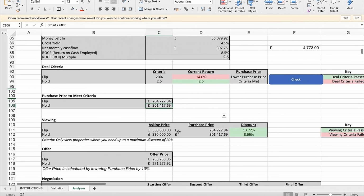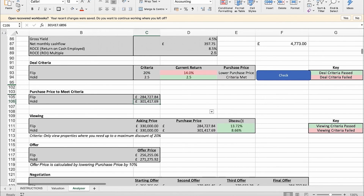And then if we look at this section here, it says for viewing, well, okay, we're still on the desktop analysis. Should we view this property or should we not view this property? And if we look through both, then for flip and hold, the asking price is exactly the same, £330,000. But in order to get this as a flip deal, we have to get it for £284,000. As a hold deal, £301,000.